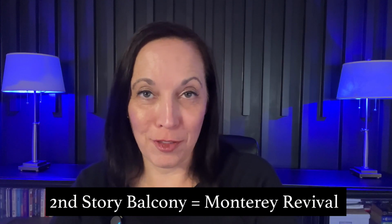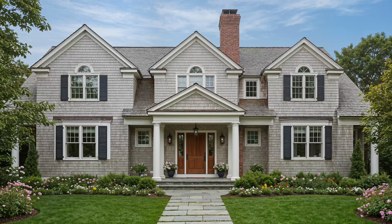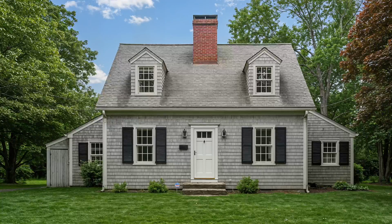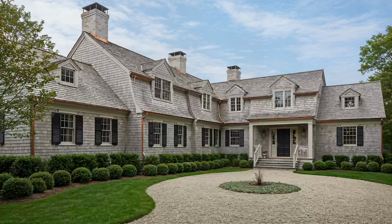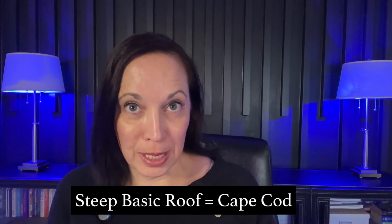Short, steep and symmetrical, the hallmark of a Cape Cod home is a steeply pitched roof with minimal overhang. Originally built by colonists in New England to withstand the harsh weather, the style was revived in the 20th century as part of the American housing boom. These homes are usually single-storey or maybe 1.5 stories with dormer windows and central chimneys. Their charm lies in their restraint. No fuss, no flourish, just clean lines and compact proportions.